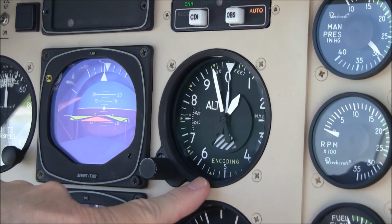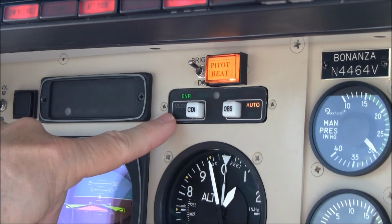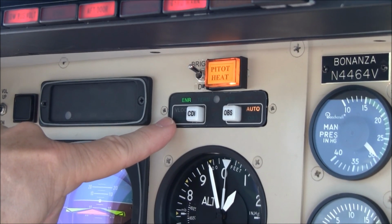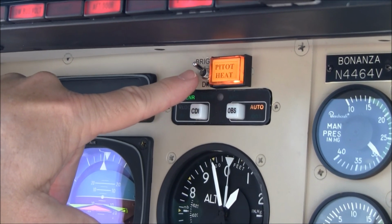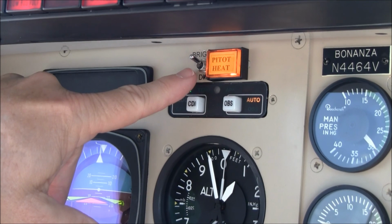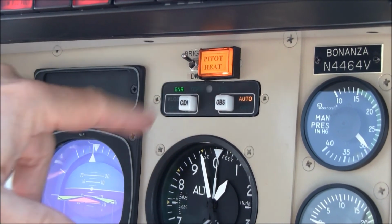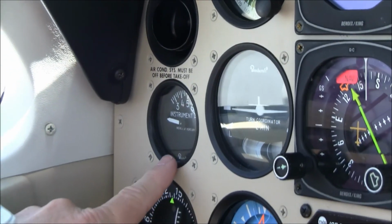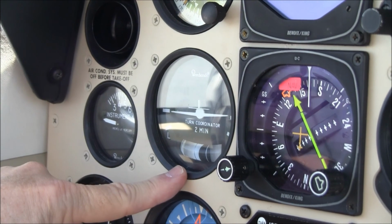Above the encoding altimeter is some more switches. This is your CDI and OBS input switch for your number 1 nav or GPS on your HSI. And then this is a pitot heat warning light. Since this is a non-ice certified airplane, it's important to be able to tell whether your pitot heat is working or not. On the next row, we have your instrument air gauge, and then your 2-minute turn coordinator.